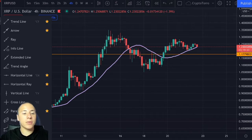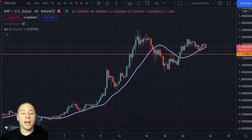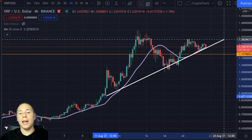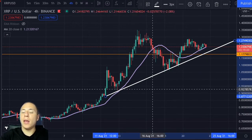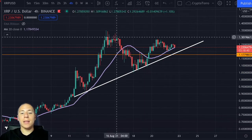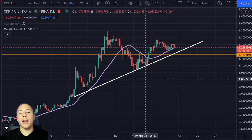Also, I think this trend line is something that you would like to take into consideration. If you place this trend line all the way from here all the way towards where we are currently at, you can clearly see that we are still above this upward sloping support. And I think that is, of course, very interesting for XRP's price action. So I'm currently taking a look at this upward sloping support and if XRP will be able to hold strong above it.